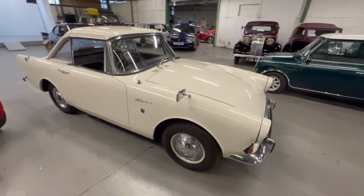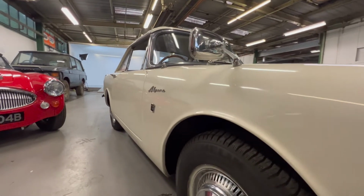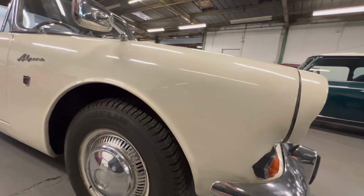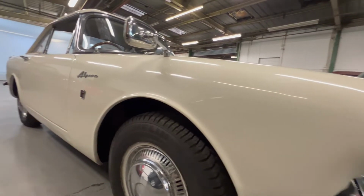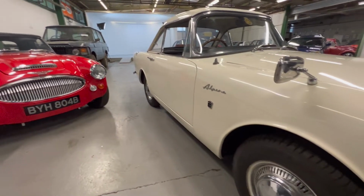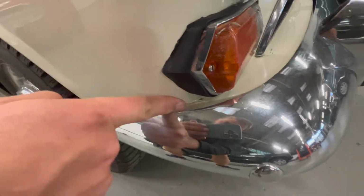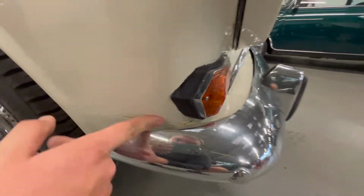So this is the Mark V 1725cc. If we look down this driver's side, you can see nice and straight down there. It's not full of filler, it's not wavy or anything like that. It has been in pretty much regular daily use up until a few weeks ago. So it's got the odd mark and things here and there, which we'll point out. You've got a little bit of surface tarnishing on the seam there, but it's not actually any real rust coming through. It's just a bit ugly.